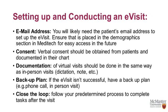So the next thing, just a few quick thoughts on setting up and actually conducting an e-visit. Again, these get a little bit more into the weeds, but they're things that need to happen. The email address: you'll likely need the patient's email address to set up an e-visit. Certainly in OTN you do. And so somebody has to connect with the patient to do that.